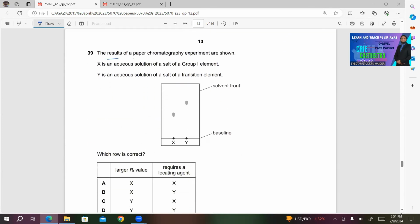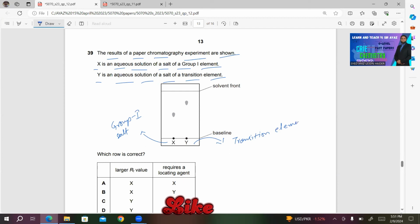39. The results of a paper chromatography experiment are shown. X is an aqueous solution of a salt of a group 1 element. Y is an aqueous solution of a salt of a transition element. X, group 1 salt. Y, transition element salt. Okay, which row is correct?